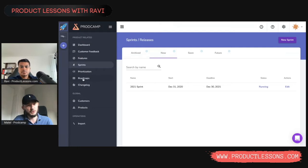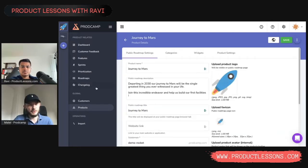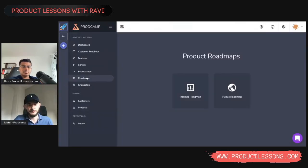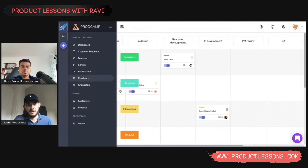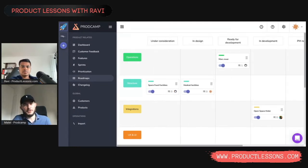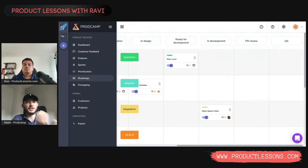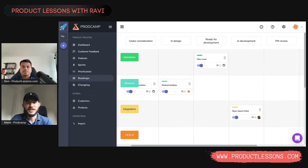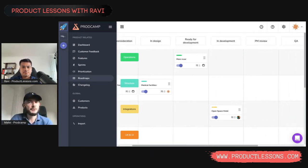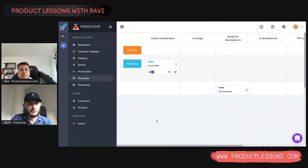So it's pretty useful. We do a bit of road mapping, because I'm sorry, I selected the wrong one. I wanted the internal one. Right, so you have your road mapping tool that is here. You have your different stages, but it's more of a pre-road mapping, I would say. Under consideration, in design, ready for development. It's going to appear in a certain category.